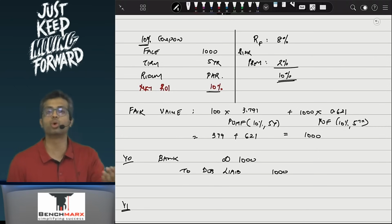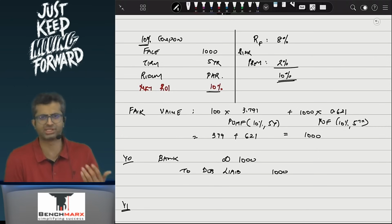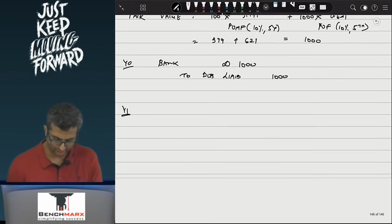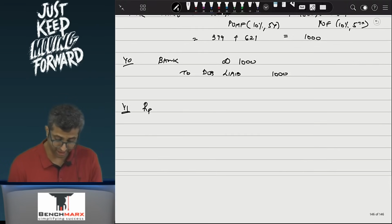Big companies like Go Air, etc. have also gone down. Jet Airways, they have also liquidated. So there is a credit risk involved. So as a compensation for credit risk, investors are expecting 2% over the risk-free rate. They are expecting 8% risk-free. Now what has happened now is 1 year later, the risk-free rate changes.